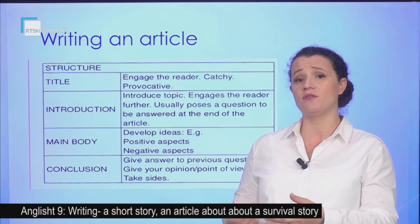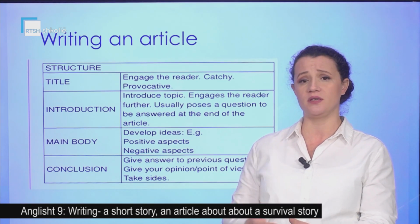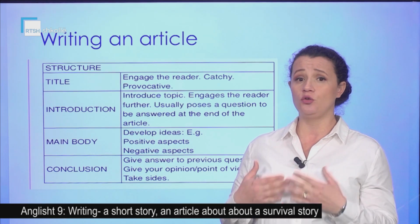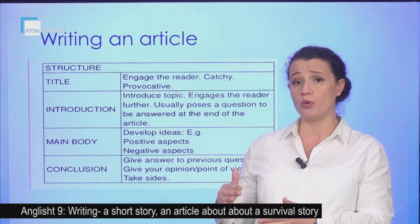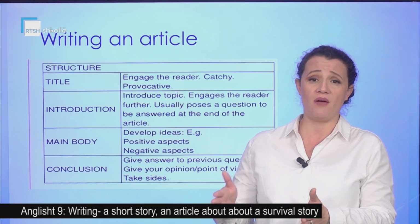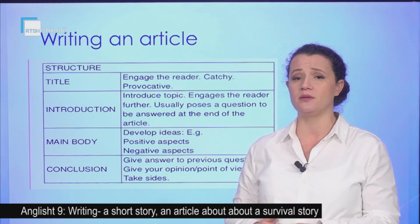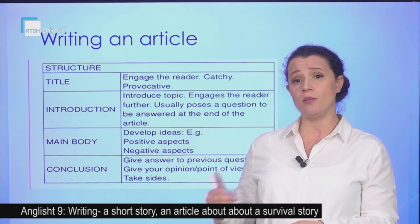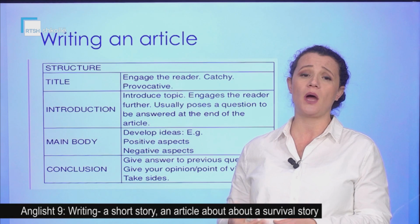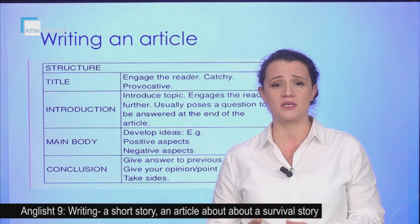We have to give the positive aspects and the negative aspects of the topic that we have chosen. And the conclusion, we have to give our opinion, so our point of view, if we agree or we do not agree. So we have to take sides on what the article has written. Or if I'm going to read it, I'm going to take a side, if I am pro this article or if I'm negative on this article.